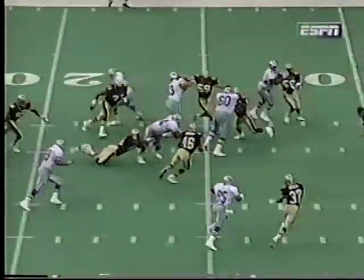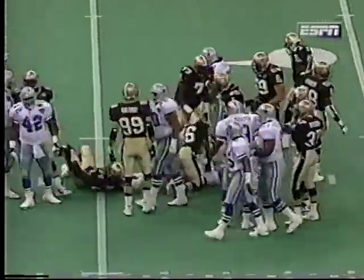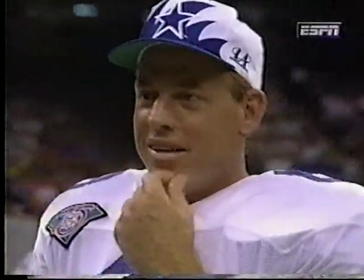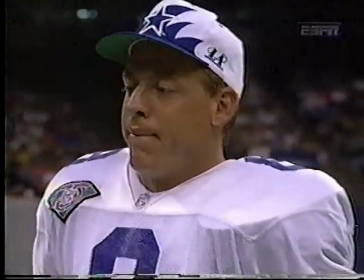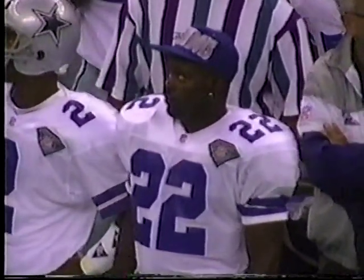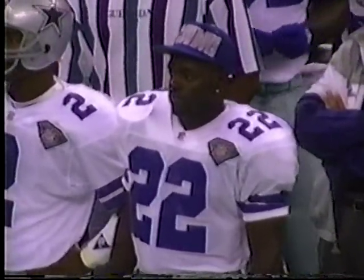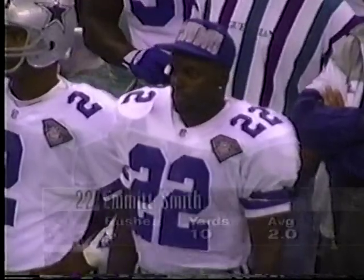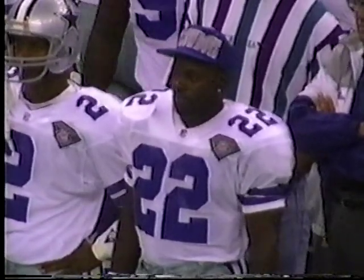Rodney Peete is in at quarterback. Lincoln Coleman is in at running back. So the Dallas stars in the backfield have ended their night early. Troy got his work in. Threw the ball well. He always throws the ball well. And Emmett ran well. I think they're ready. I believe they are ready. I think this has always been the toughest preseason game to play as a player. The most important thing you want to do is come out of here healthy. So you hold back a little bit.